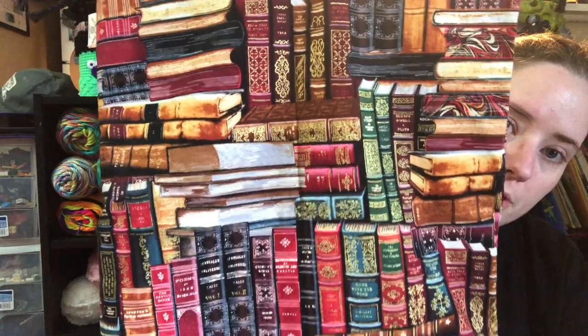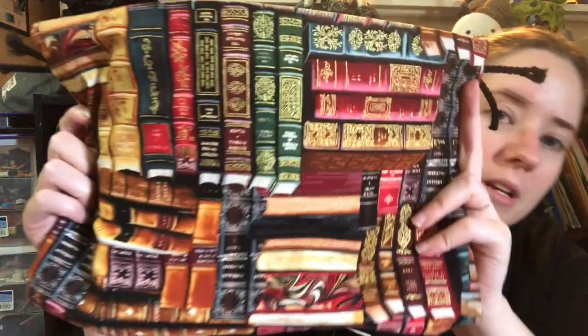There's going to be 2 of this print of like books. This is really pretty. So there's the project bag, and again, it'll have a matching notion pouch. I think it's real pretty. It looks like books that would be in like a fancy library.